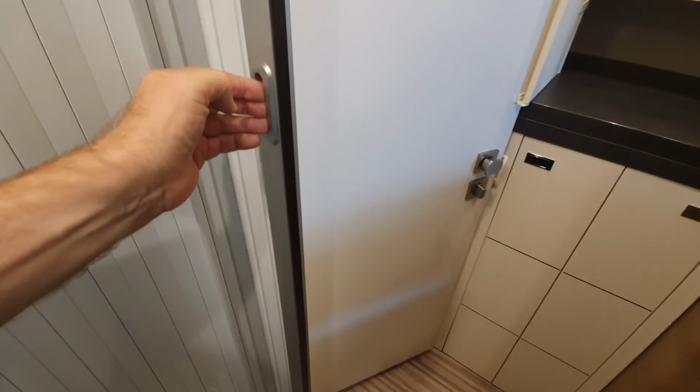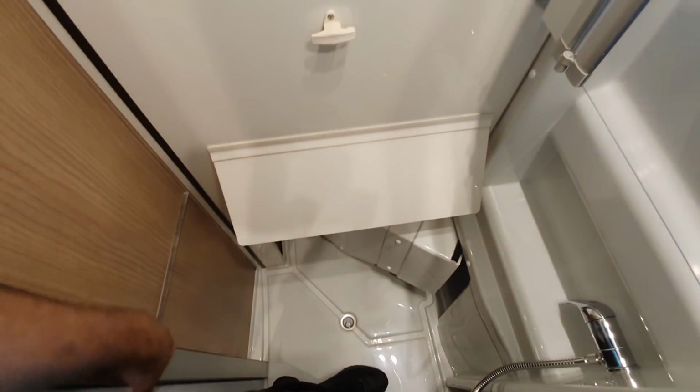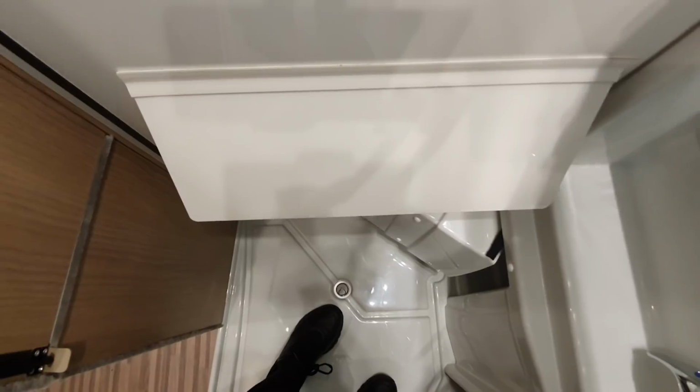But you know, I'll close this if I can. There you go, I've closed this. I'm now closed inside. There I am, and there's not a huge amount of space in here. And the toilet's one of these ones that slides out. Don't like the idea of a slide out toilet.